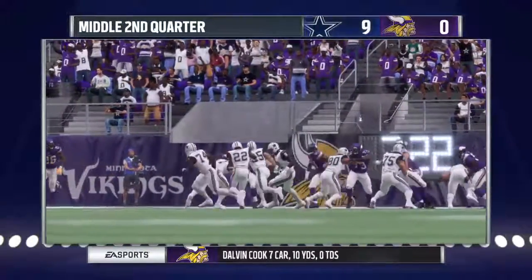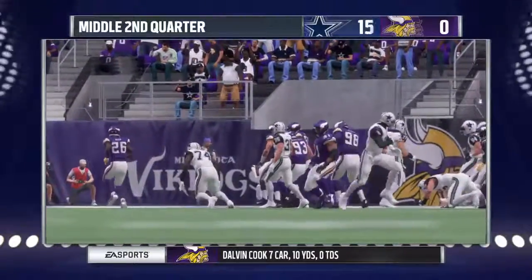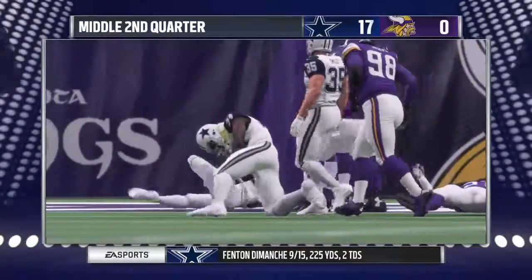Cowboys take it at the 1. Brace is going to duck out to the left, and he caps off the 2-play drive with the score. The Cowboys push the lead to 17.